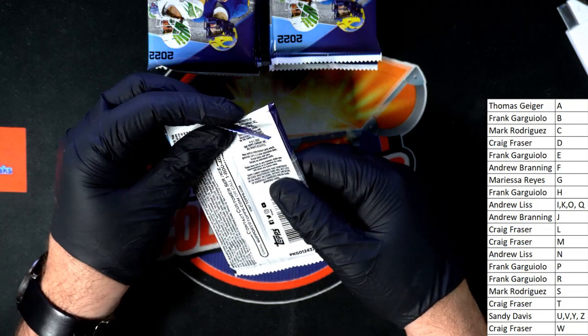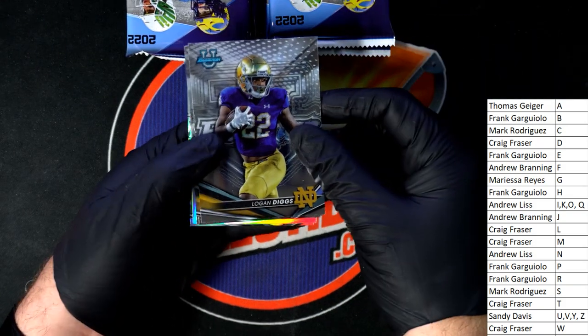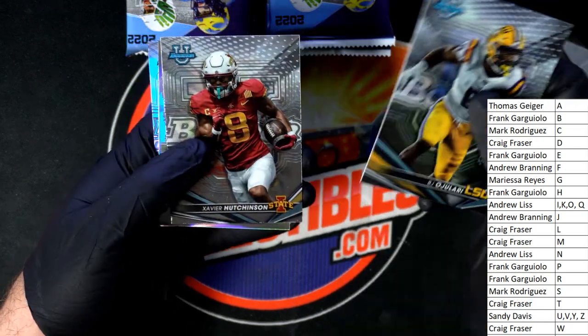Good luck in the rip. Let's hit something big. Here's a Logan Diggs. Gibbs, right? Isn't it Gibbs? It is. Just came to mind. It's Gibbs.